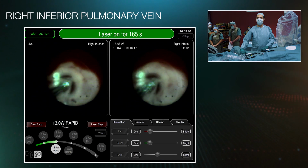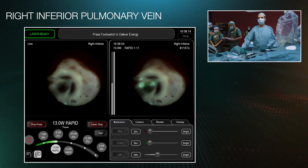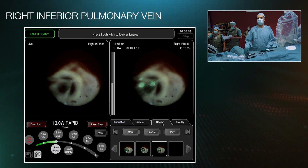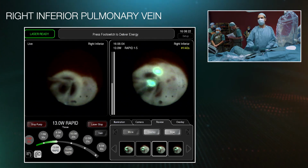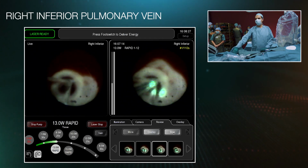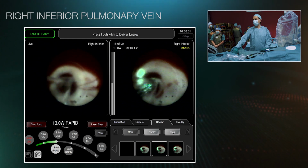You can see a very nice donut. You see this donut around the vein, which is the lesion we created, which here visually is obvious. It's hard to imagine there would be a gap in this lesion. So let's try to confirm that. Let's take the balloon out and put our lasso catheter in the vein.